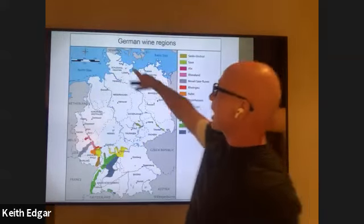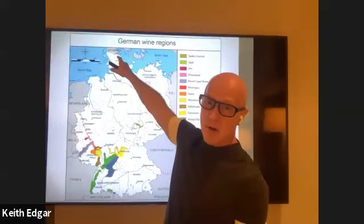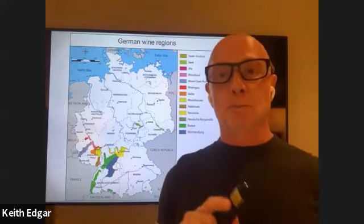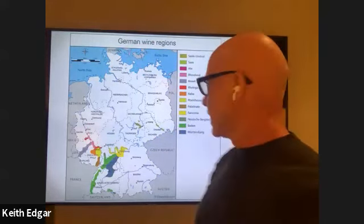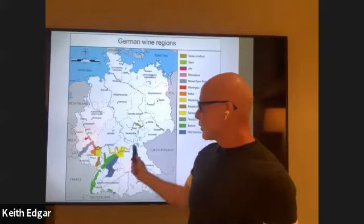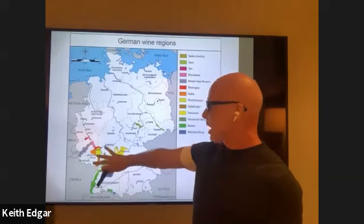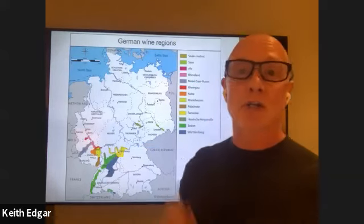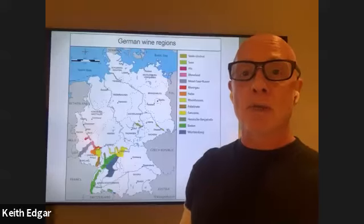But you can see the rest of Germany here. It stretches all the way to Denmark. So we're getting very, very far up here. No wine can be grown here because it's just too cold, too cool in the summer, not enough days of sunlight. Again, it's just down here we're going to find it, just really a small part of the country. Again, all around the river, and again, as far south as you can go.